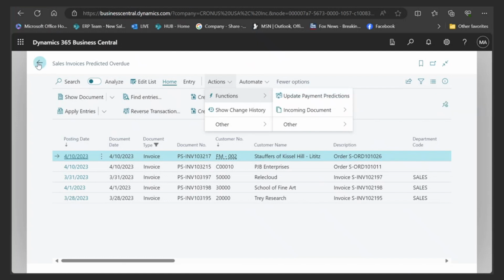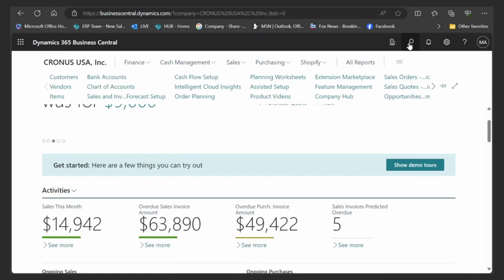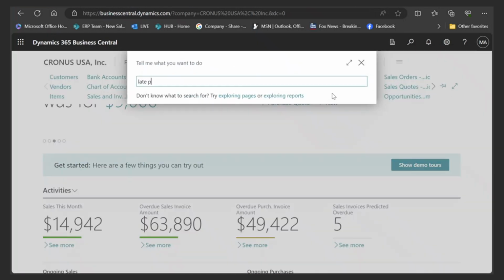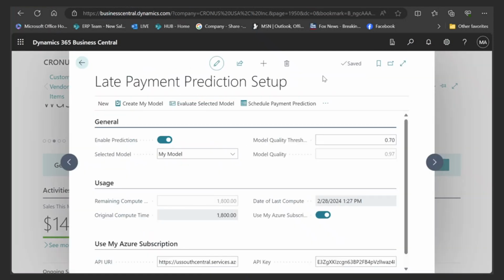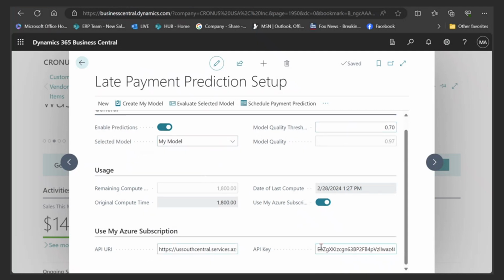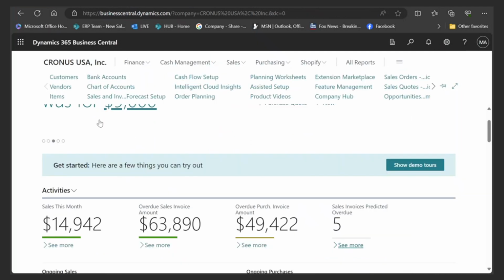Wow, so it's really taking into consideration those customers who have a tendency of always being late. Yep. It's alerting us in advance so that way we can do our planning ahead of time. Yep, exactly. And there's a late payment prediction setup that, again, looks very similar to what you just saw for the sales and inventory forecast. There's a threshold, there's a model quality. I can enable the predictions or not enable them. And what Azure subscription is this going to use to be able to do this. Okay. And I can create multiple models within this. That's great. I can do the same thing for cash flow, Katie.